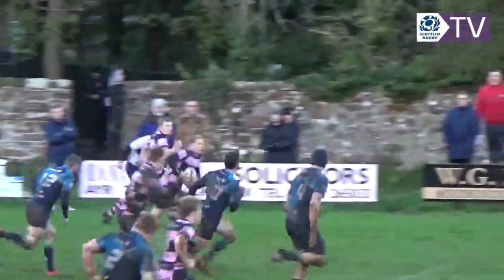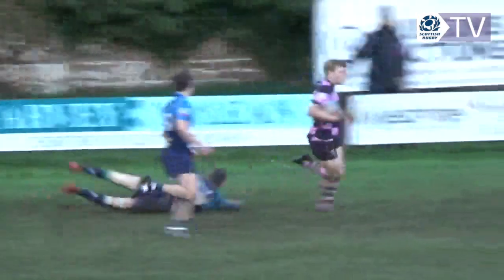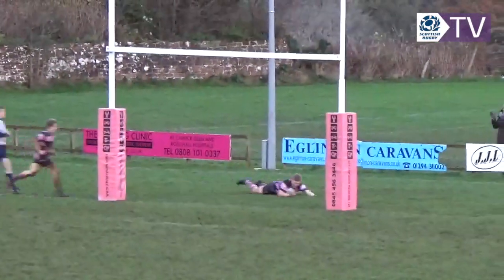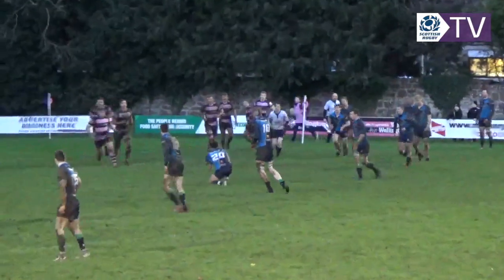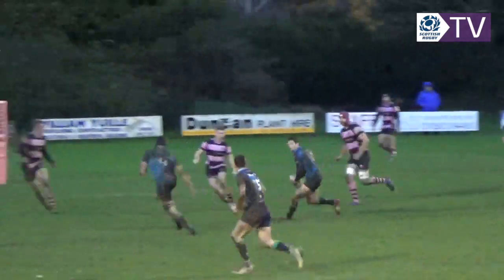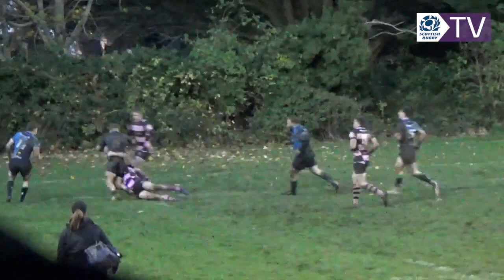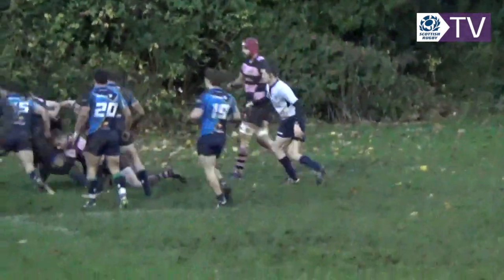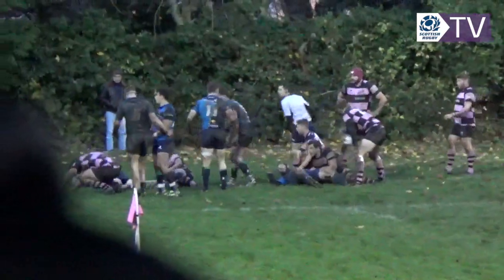Here again giving width to the ball, and it's Sam Graham sells the dummy to Stafford McDowell on his inside, and Graham in for the try. The Millbrae floodlights taking effect. Here's Kieran White for Boroughmuir. And Ewan McCurdy crashing over for that try.